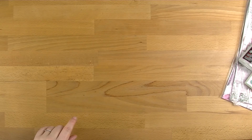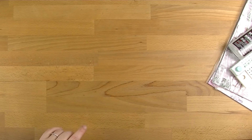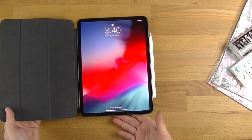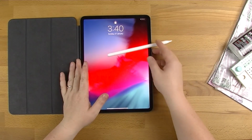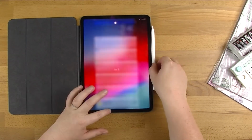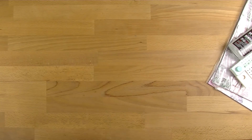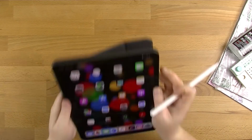Going from something old to something brand spanking new. This is a very expensive favourite, so please don't feel like you need to have this. This is my new iPad. This is what Ryan gave me for, well, didn't really give it to me for Christmas, but sort of had something to do with that. I'm going to do this off camera. Hold on. There you go.